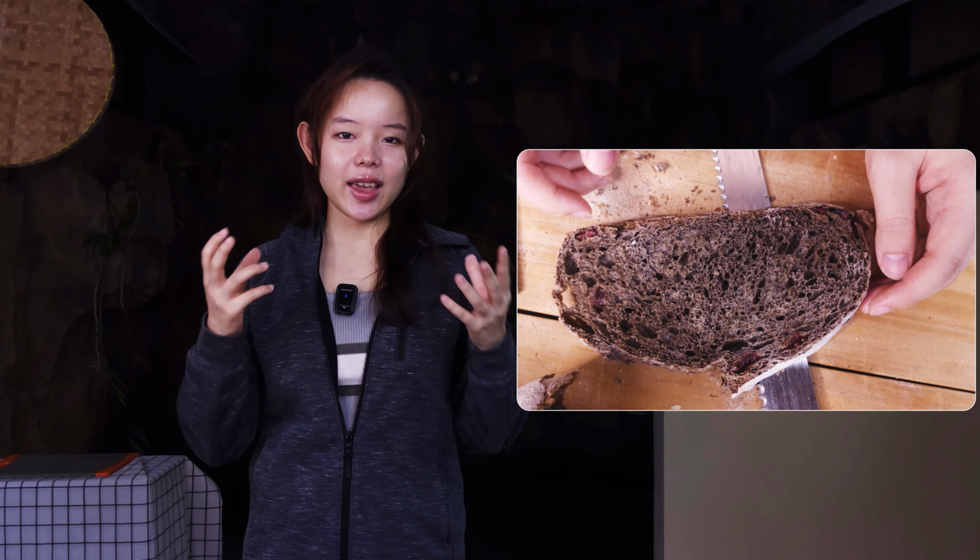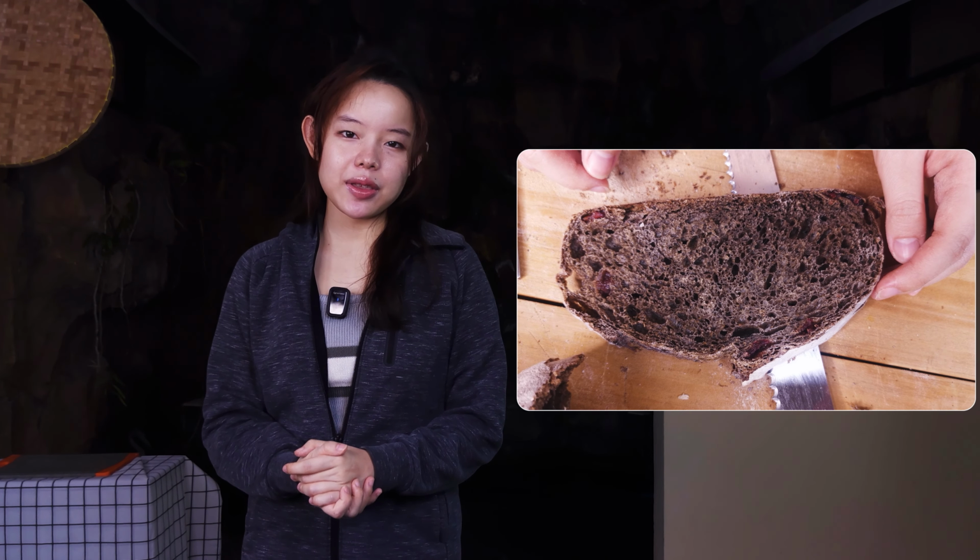Hey, Seraphin here, and as a coffee lover, I have spent coffee grounds left over from brewing coffee every day. Last time I made them into cookies, and now I'm putting the spent grounds into bread. It may sound crazy, but the bread actually tastes good and it may be healthier for us.